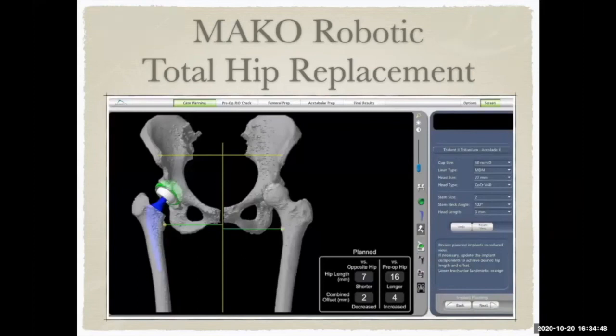Okay, so this is back to her screenshot from the robot computer. And what I'm showing here is, as you could see, it says planned. And in planned view, that means that was my intent. I was thinking of lengthening her by 16 of the 23 millimeters and leaving her about 7 millimeters short. I didn't think that I could get the whole 23 back, and I wasn't sure if I wanted to for a variety of medical reasons. So I was thinking before I did the surgery, this is right before I made incision, that I would try to lengthen her by 16 and see where we go during the operation.